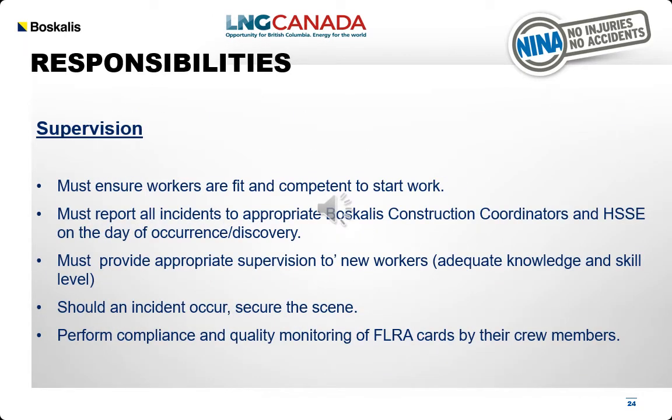Responsibilities of supervision. They must ensure workers are fit and competent to start the work. They must report all incidents to appropriate Boskalis construction coordinators and HSSE on the day of the occurrence discovery. They must provide appropriate supervision to new workers, giving them adequate knowledge and assessing their skill level. Should an incident occur, they must secure the scene. They also perform compliance and quality monitoring of FLRA cards by their crew members.